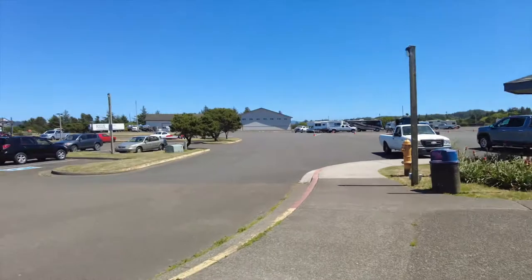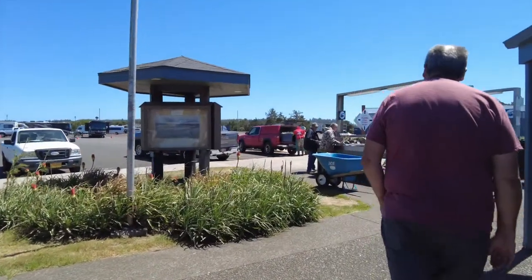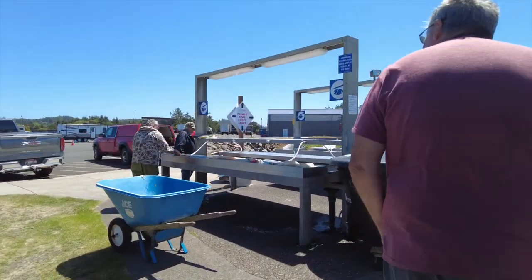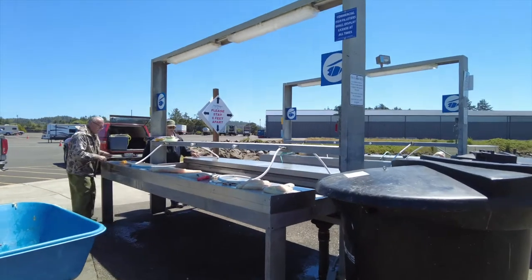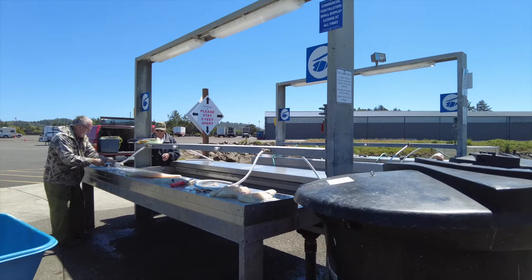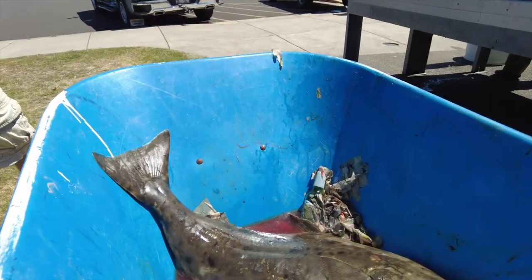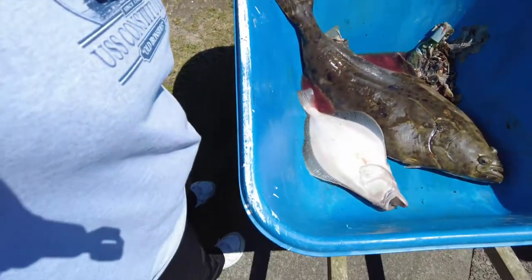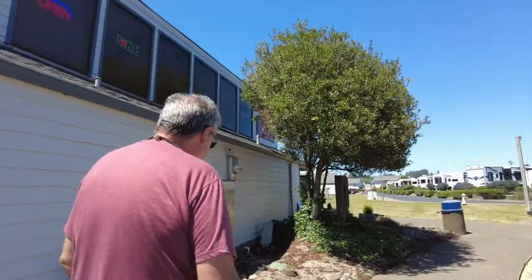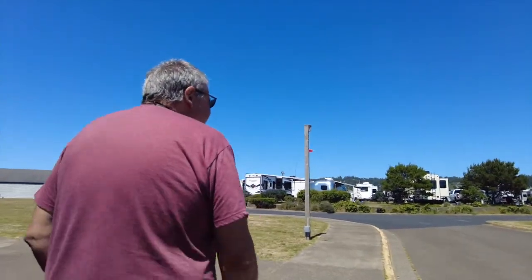So, right here, we're still in the campground. We're just walking around. Over here is where the fishermen come in. Hi. How are you guys? We're good. Looks like something. Is it halibut? Halibut. Yeah, that's what I thought. Are they both halibuts? The fishermen were really nice, but I asked what halibut tasted like, and he says it doesn't taste like fish, that he can't describe it.